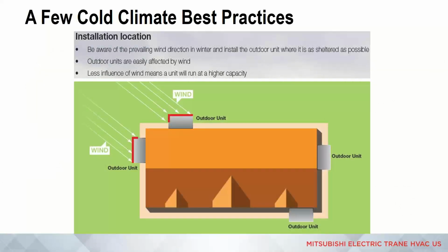And then this slide shows you the cold climate best practices. This is what we explain to our contractors as well. In this slide, if you notice the outdoor unit on the northwest side or the west side of the home, maybe a better idea would be to put the outdoor unit on the east side or southeast side of the building. And to protect the outdoor unit, we do offer wind baffles, hail guards and snow guards.